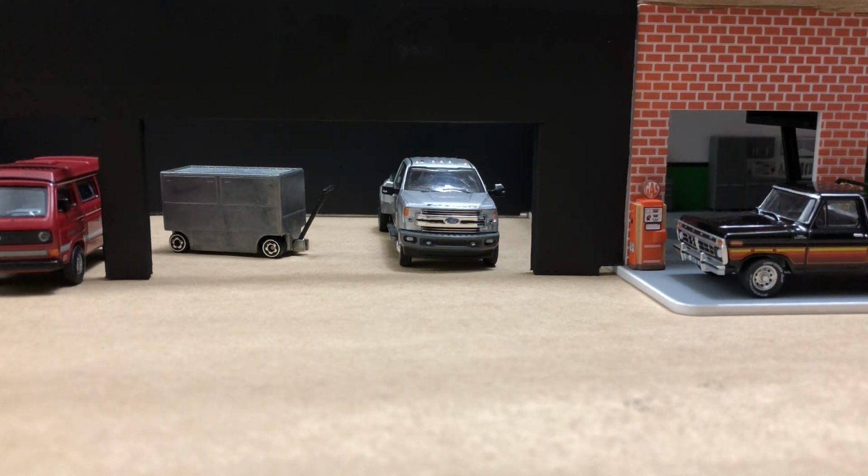So I did open the package. We're going to take a look at that truck too and compare it to the other Bigfoot. And then, to round it out, I have a Johnny Lightning, which is rare for me to get one of those, but it was a good subject.